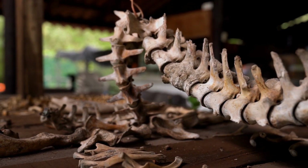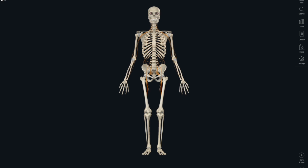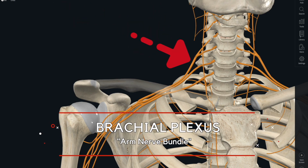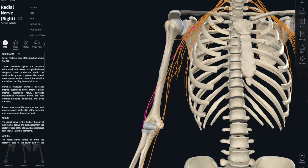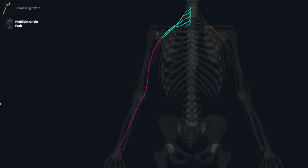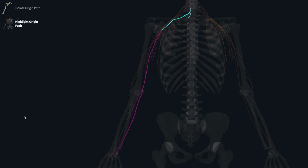All of the nerves that supply our upper limb originate out of our necks. Collectively, this is referred to as the brachial plexus. Brachial meaning arm and plexus meaning bundle of nerves. While there are a bunch of smaller nerves that come off the brachial plexus, its three primary branches are the radial nerve, the median nerve, and the ulnar nerve.